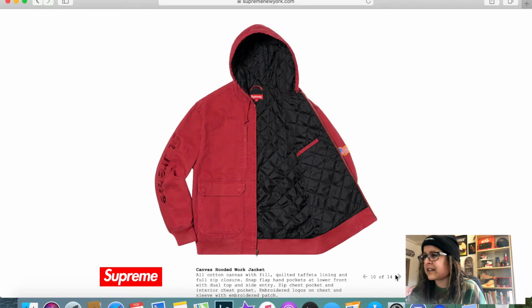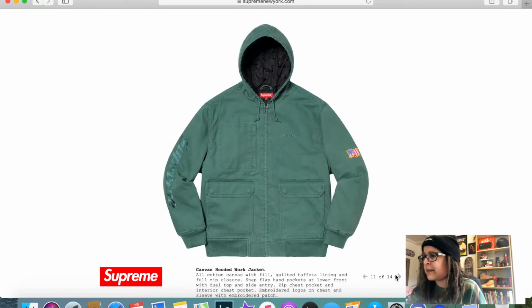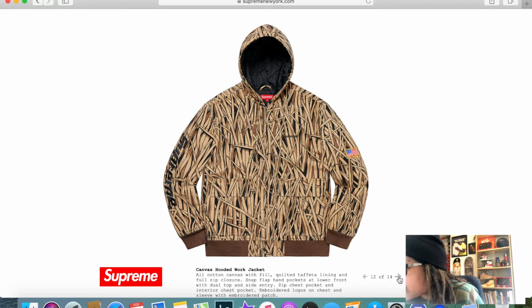Yeah, I like this. I like this colourway. But the fonts are shit. What is that? Oh my god. Okay, so it looks like you've got grass all over that. So weird. Why the fuck is that?